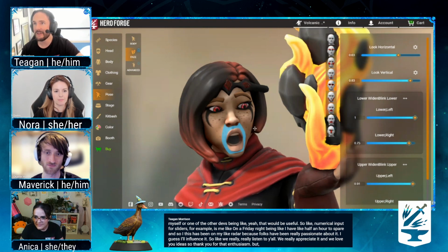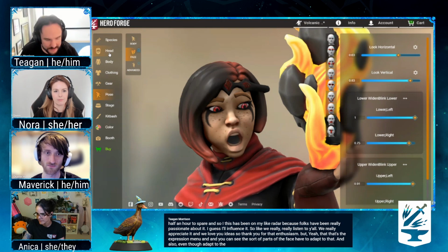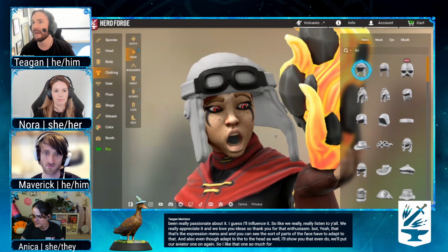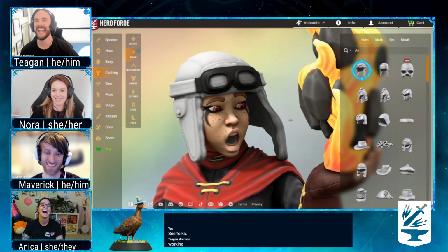Yeah, so that's the expression menu, and you can see the parts of the face have to adapt to that, and they'll adapt to the head as well. I'll show you that. We'll put our aviator one on again because I like that one so much. Oop, wow, that went wrong. And that's why it's still a work in progress.